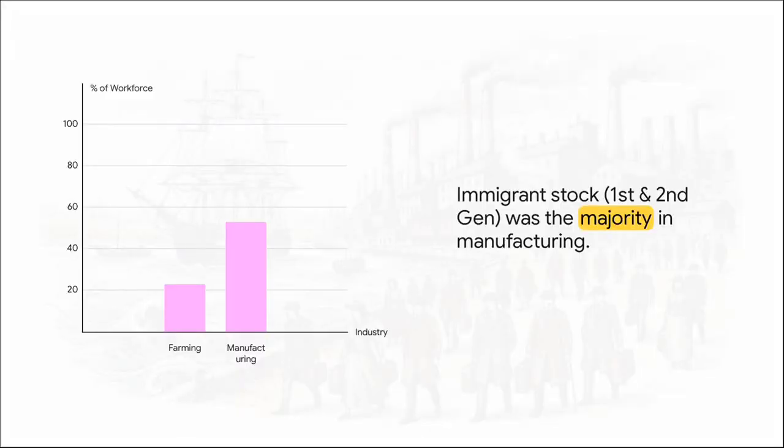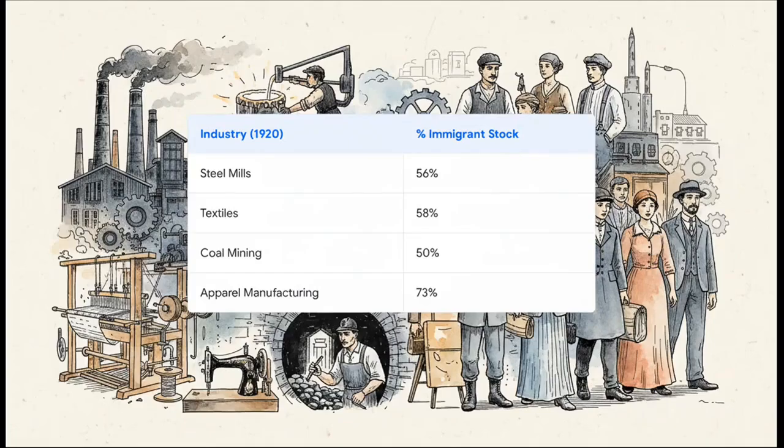And the data shows exactly where this community was working. You see, they made up only about 23% of the farming workforce. But in manufacturing, they were the outright majority, at 53%. They weren't just participating in the new industrial economy, they were its very foundation. And if we zoom in on the absolute core industries of this revolution, the numbers get even more dramatic. The immigrant community made up 56% of steel workers, 58% in textiles, half of all coal miners, and in making clothes and apparel, an incredible 73%. In the industries that mattered most, they were the workforce.